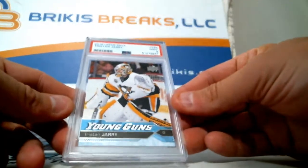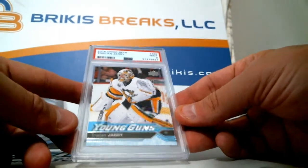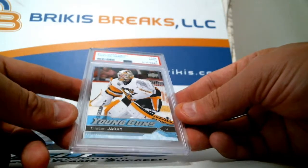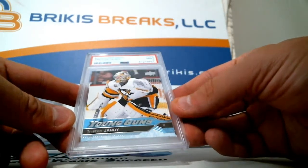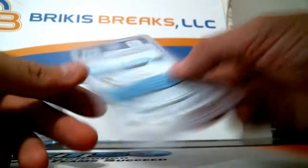Tristan Jarry with the 9 ball on the Young Guns. Hometown goalie here in the Berg. Bought this card for $5 at a show here. And I can see it might be some printer lines or something, but no gem on that one.